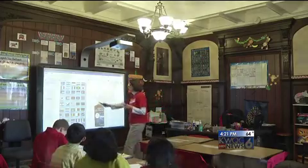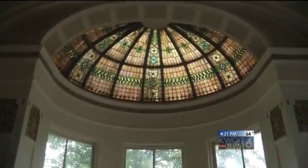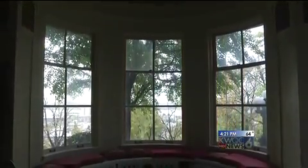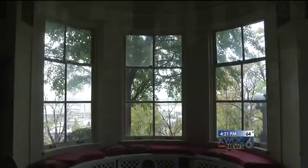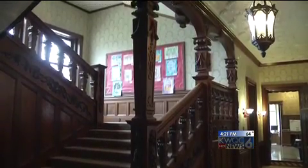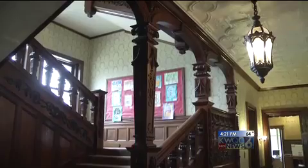A Catholic seminary at one time, and it's up on that bluff that overlooks, it actually overlooked the business that the Bettendorf brothers had at one time. So that conservatory that looked out onto the gardens, and you saw the beautiful stained glass. It is on the National Register of Historic Places.